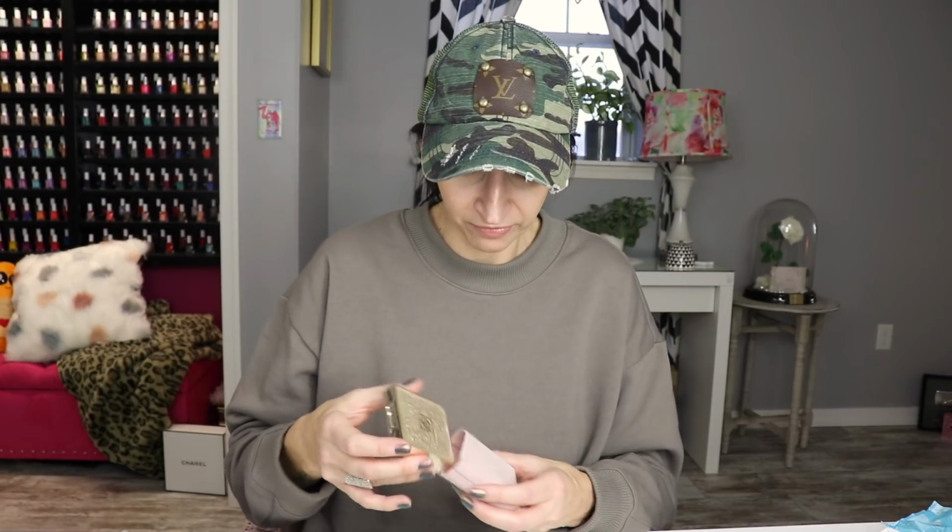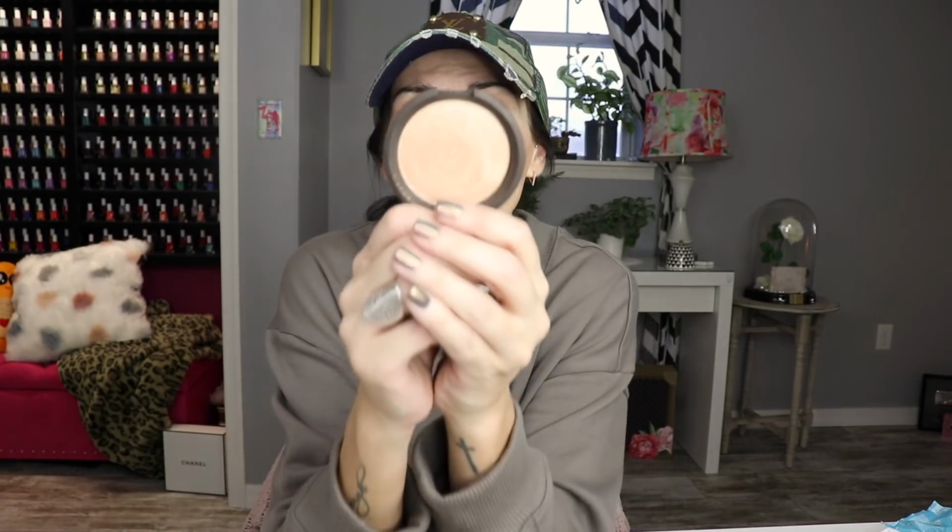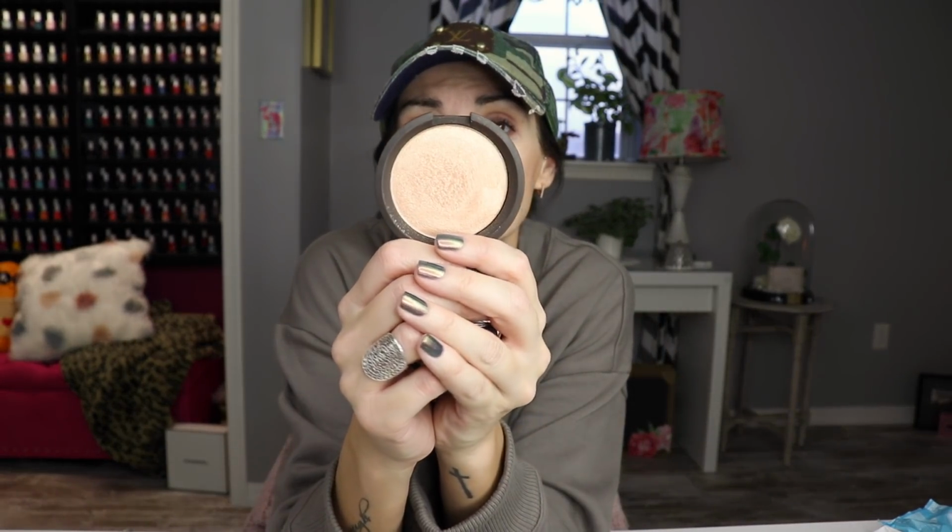I love the packaging. I love Jouer. I love everything about Molten Glow. In the summer, I am wearing this from head to toe. No lie. Okay. Honorable mention goes to Champagne Pop because this is just one of the best highlighters ever.